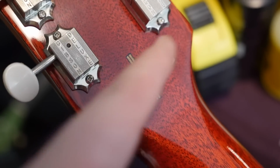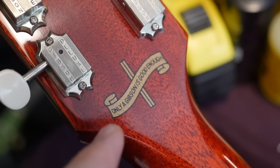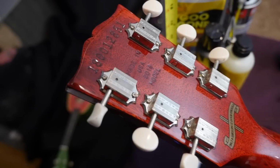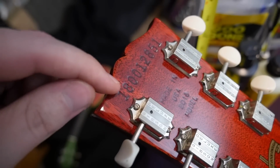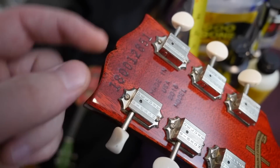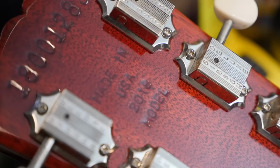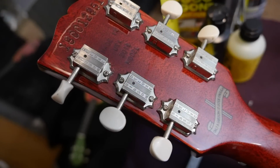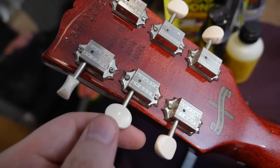But I kind of like it that they put it on the back, because some people have a problem with this old slogan. But this is a 2018 model, so that means we use the first 2 digits for this particular year. Gibson did that from 2014 until early 2019. And we're still going by the model year system that they just recently got rid of. As far as tuners, we get our white button Gibson Clusen Deluxe style here.